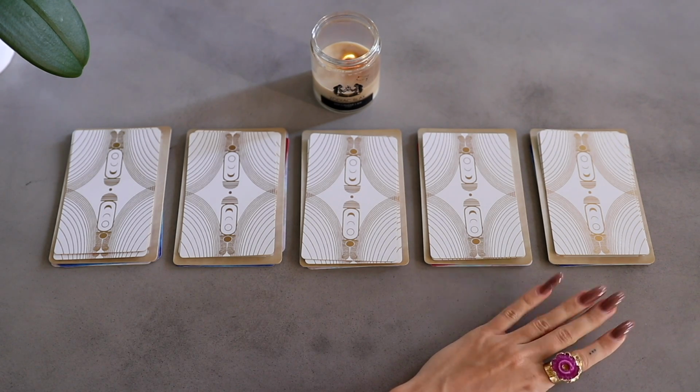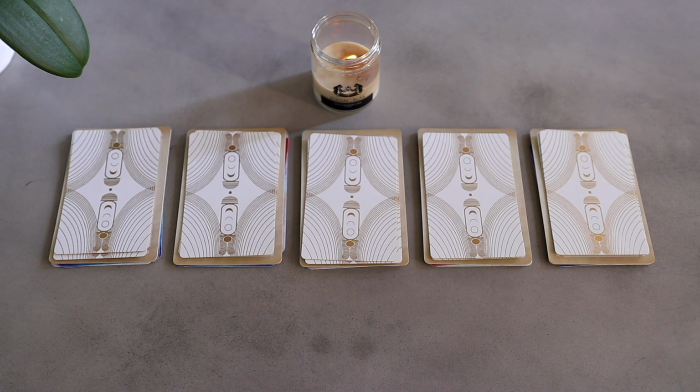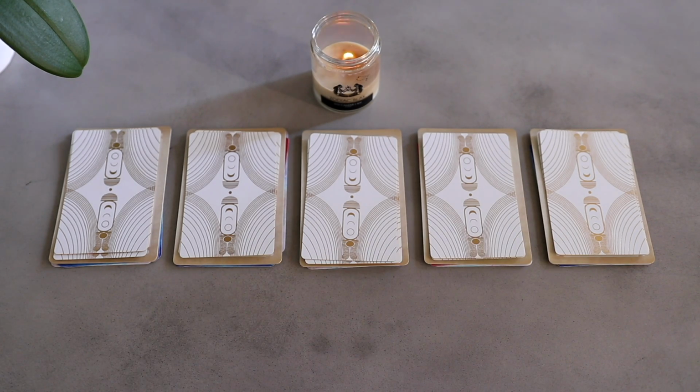Anyway, these are our card options. We have 5 different options today. If you guys are new to pick a card readings, I'm going to give you guys a quick little rundown of how it works. So over here we have pile number 1, we have 2, 3, 4, and 5. So take a moment, pause the video if you'd like to find the pile that you're the most drawn to.